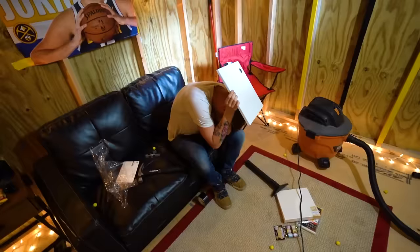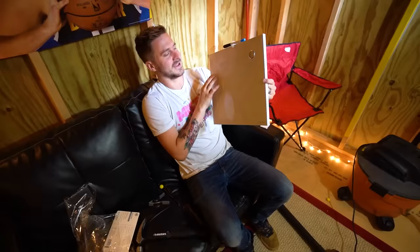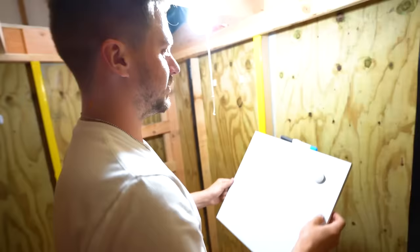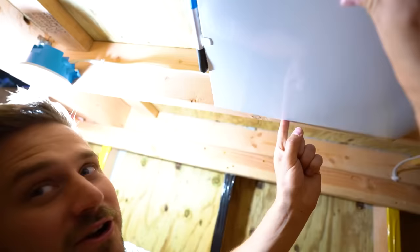So, what are you working on? Anyways. Okay, I'm working on a whiteboard here. I'm about to install it on one of the walls because every good bunker needs to have a whiteboard for planning and preparation. Potentially put it here, there's plenty of space. Put it up here for a secret board.